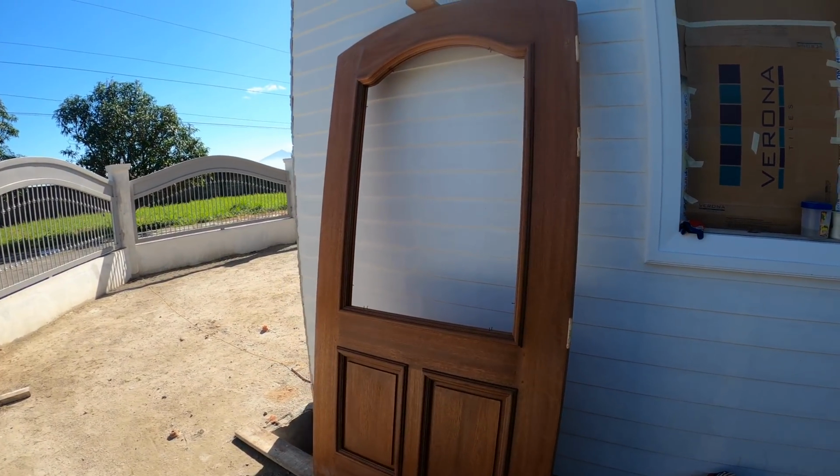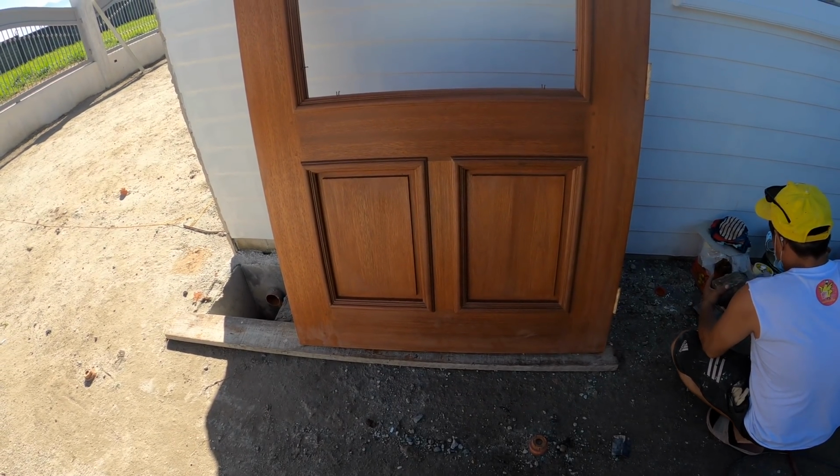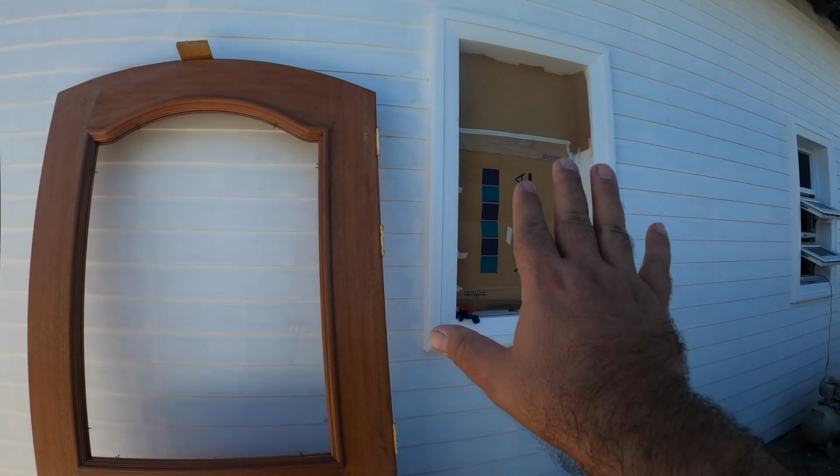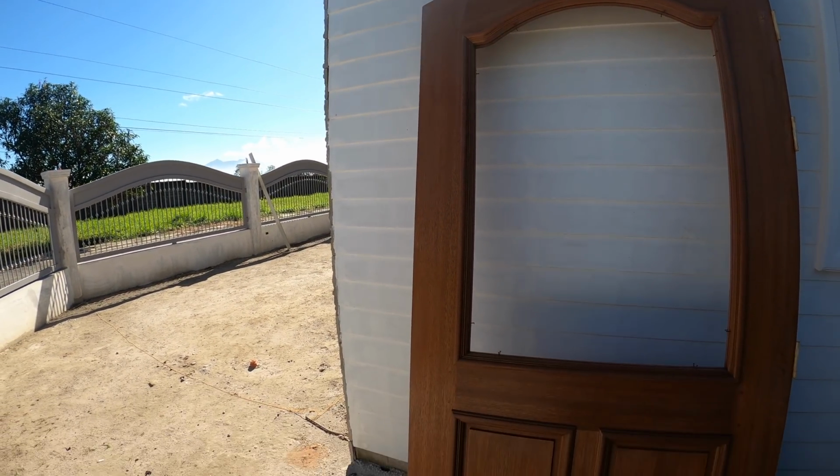They're getting ready to do the first clear coat on our main door. So they got this all ready to go. They do have the windows protected so we don't get varnish all over the windows.